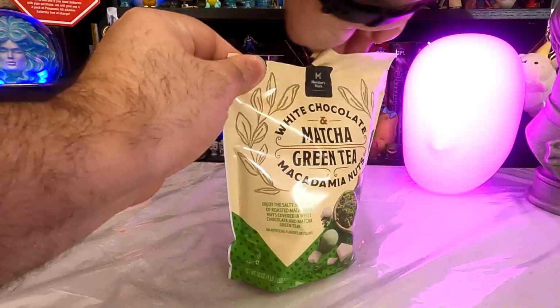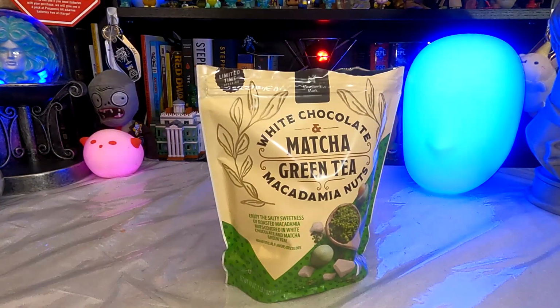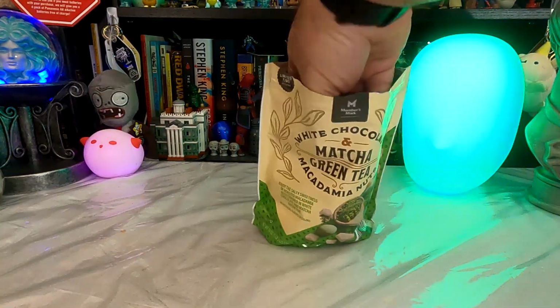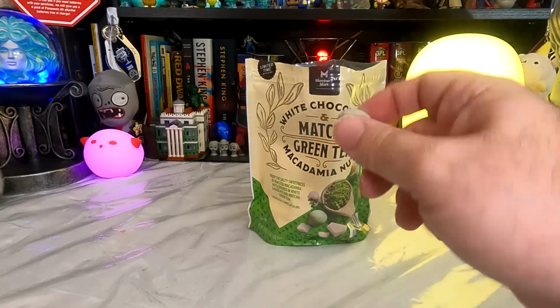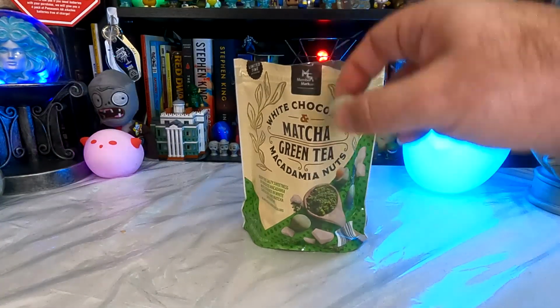Macadamia nuts are always nice. Not as, honestly, for money, not as nice as cashews. If you asked me to choose between macadamia and cashews, I probably would go for cashews. Macadamias are nice, they have a nice texture to them, nice crunch, but cashews, I think, will always own my heart. There is our macadamia, and yeah, it is coated in powdered sugar, I guess to keep it from melting and sticking to each other in the bag, which is nice.